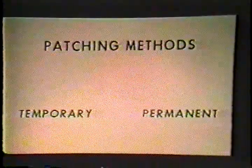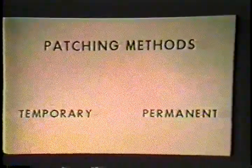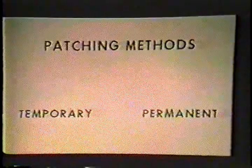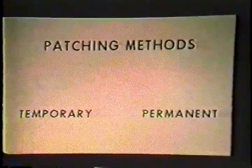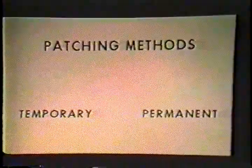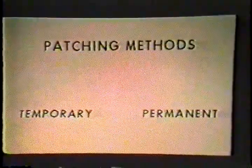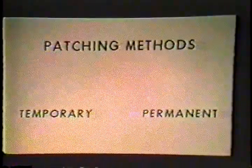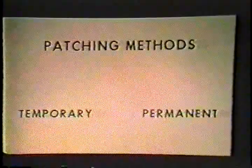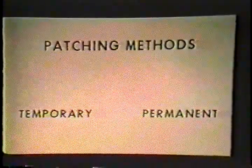Even with the most diligent prevent measures, we will still have deteriorated areas in bridge decks that will have to be repaired. There are two basic methods of repair, temporary and permanent. We should strive to make permanent repairs when possible. However, during periods of cold, wet weather, holes are most likely to develop and repairs should be made, even if only temporary.